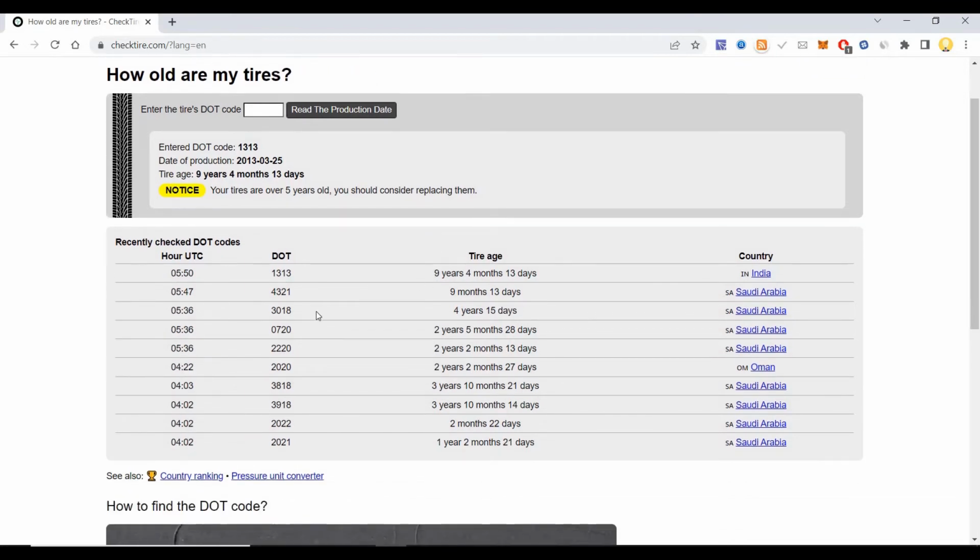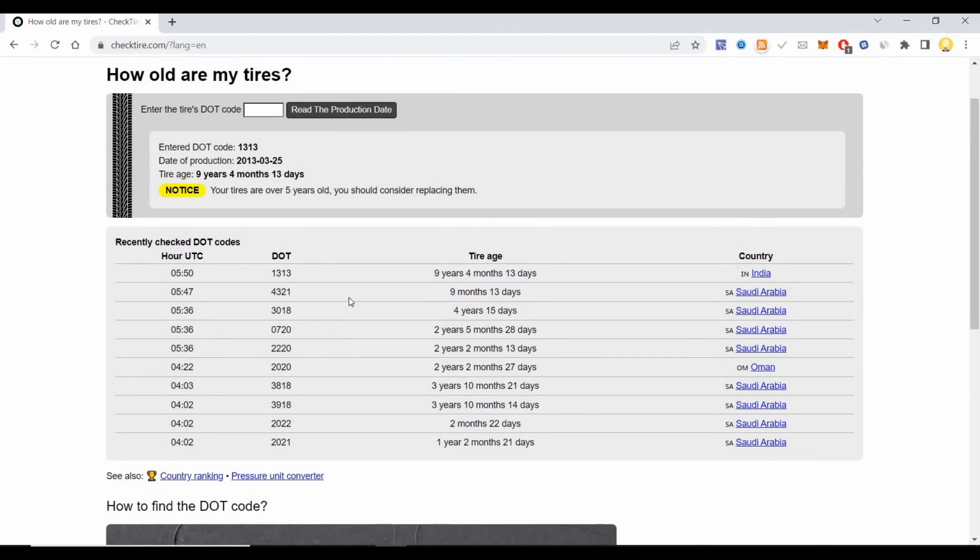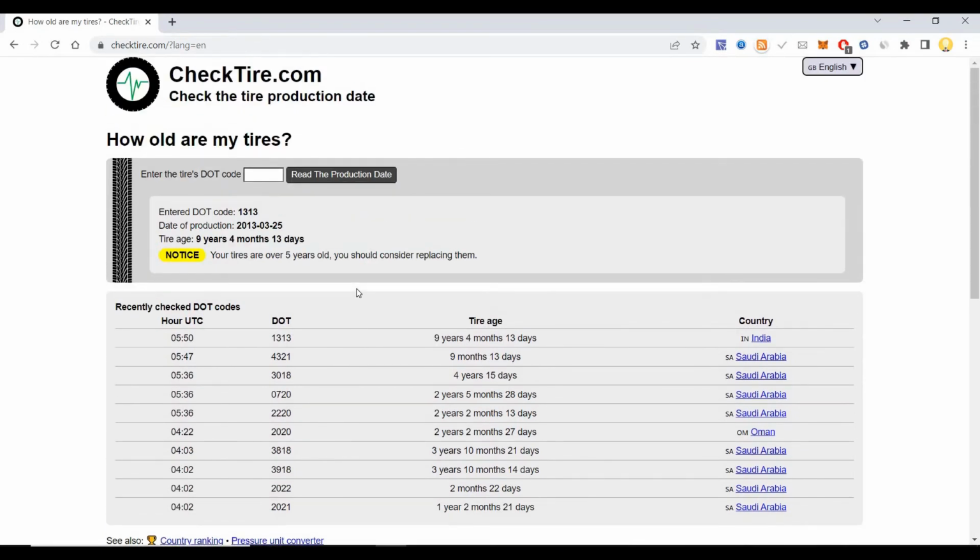It is possible to check this on most tires. Some of the latest ones, like Bridgestone, have their own way of showing warranty and dates, so you can check that out. I hope this information is useful.